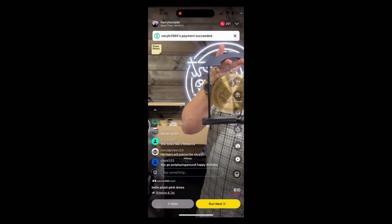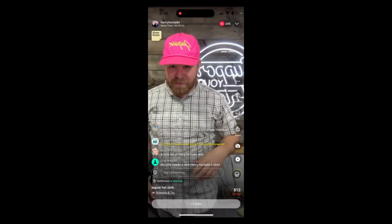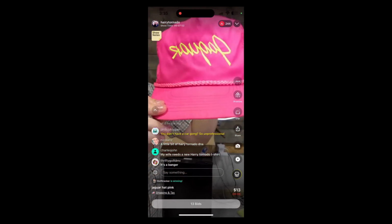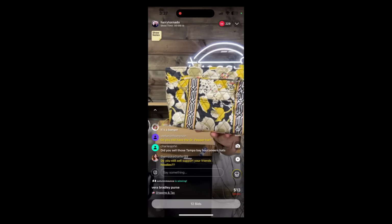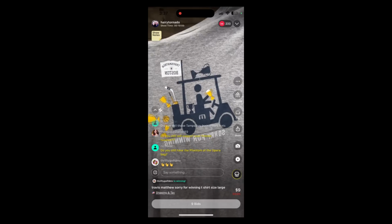First time buyers always get the gong, a little fun thing to encourage people to buy from us on Whatnot. This really cool Jaguar hat fit me perfectly, almost kept it, but it sold to Thrift Rocker for like $15. Vera Bradley purse right here sold for $13, pretty decent there.